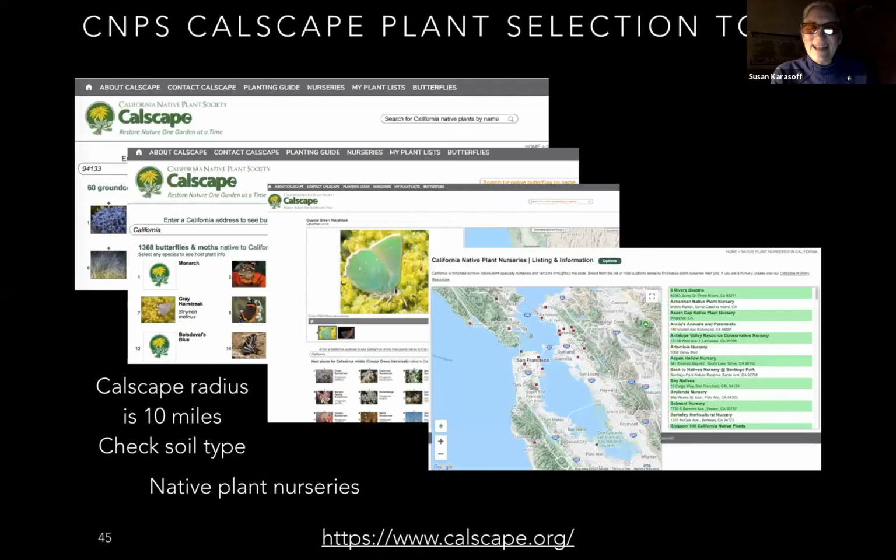Calscape, if you haven't used it before, is the California Native Plant Society's way of helping you understand what each California native plant needs in terms of its growing conditions. So what is approximately native to your area? They do have a 10-mile radius. Keep in mind that 7 miles by 7 miles in San Francisco, we've got a ton of different microclimates due to all those different soils and fog and wind. So definitely if Calscape suggests something, double check the soil needs. But for every plant you're interested in, it will tell you which butterflies it feeds and how big it gets and how much water it needs and what kind of soil it needs and which nurseries carry it. So it's a very useful tool.